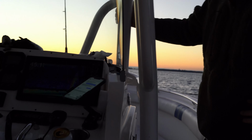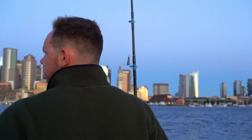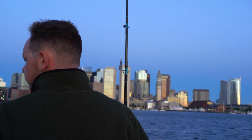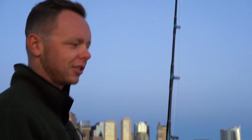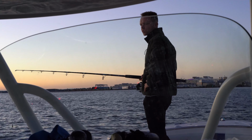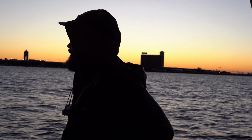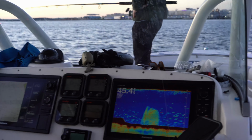Well, that's a better thick school right now. So we had the pogies at the top, but we've lost them now. We had just a few on the surface, not enough to cast at. So we're still looking for them, and hopefully they pop back up. I want it really dark red, like what we had earlier, the first one that we went over.